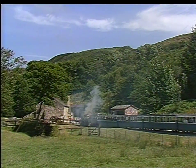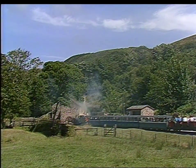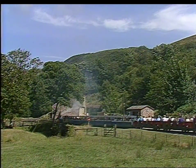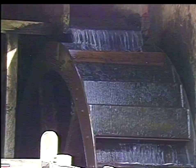First stop on the line is the historic Muncaster Mill. Flour has been milled here since 1455. The overshot water wheel has been restored and the mill is now open to the public.